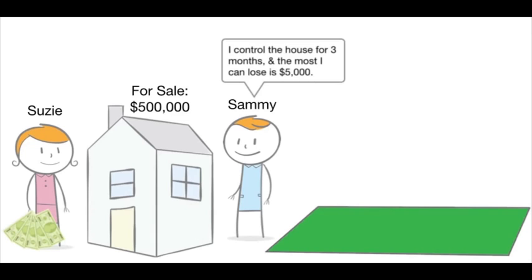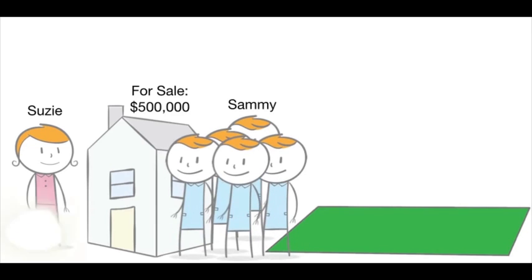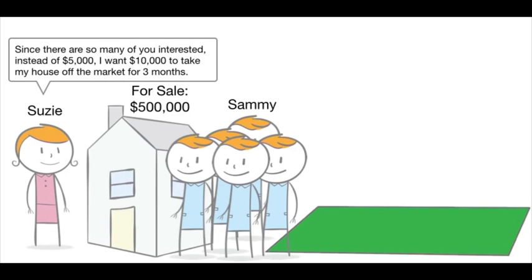Here's a footnote to the story. Depending on the circumstances, if Susie felt she was likely to attract another buyer in the near term, she would have demanded more than $5,000 from Sammy to take the house off the market for 3 months. Likewise, with call options, the more the underlying asset is perceived to appreciate, the higher the premium demanded by the market for that call option.